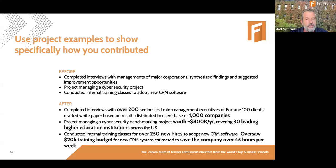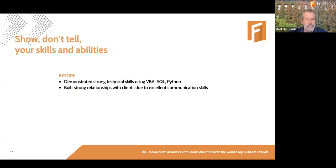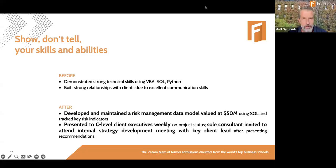What have we looked to achieve here? Oh, this was the senior managers. Yeah. So show, don't tell. You'd mentioned earlier that we don't need this long list of coding languages that you're familiar with, or the idea of "I've got great communication skills." Where do you want to take us on that one? What's the value add of the second version here?